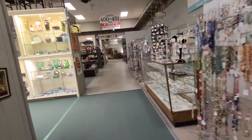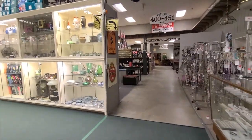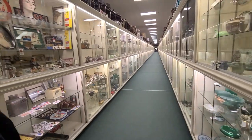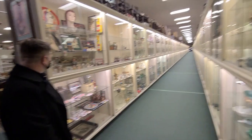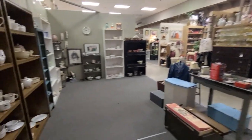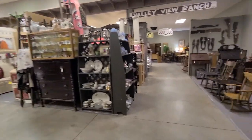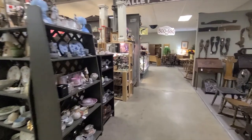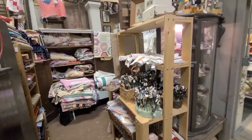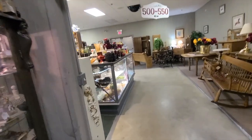This store is 75,000 square feet. So that tells you how big it is. Look down this glass showcase aisle. You can barely even see the end of the aisle. So we had a limited amount of time, and I had to choose one. There's actually another one that's down the street from this one also, called the Heart of Ohio Antiques. It's great also. Really like that one, but we only had time for one. As you can imagine, it takes a while to walk around 75,000 square feet of antiques.